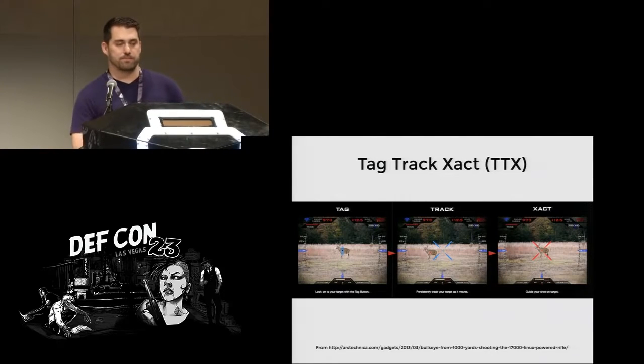The way the system is intended to work, there's two modes. There's a traditional mode, which is now just a rifle with a fancy scope that has a rangefinder on it. So you can tag a target, it'll tell you how far away it is. You have your crosshairs, you can then make adjustments manually. You can push a button and kick the scope into advanced mode. And in advanced mode, you have what they call tag track exact.